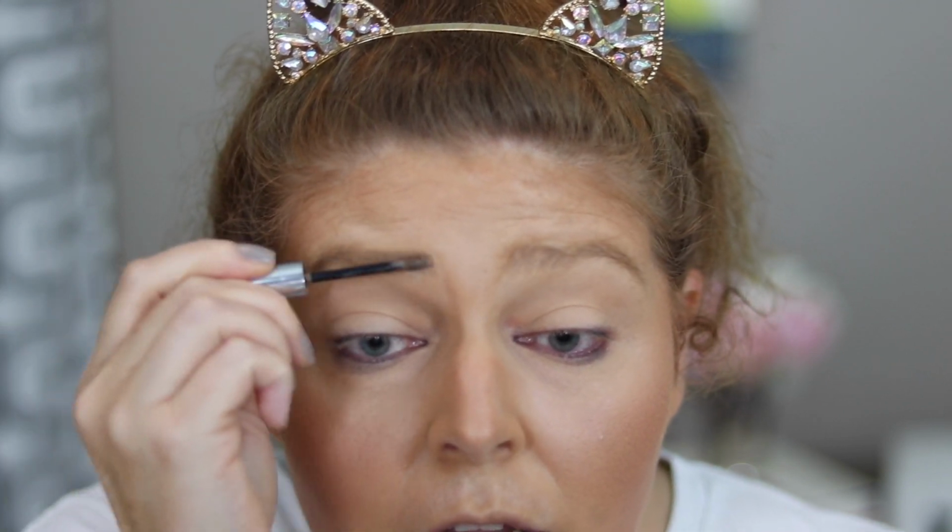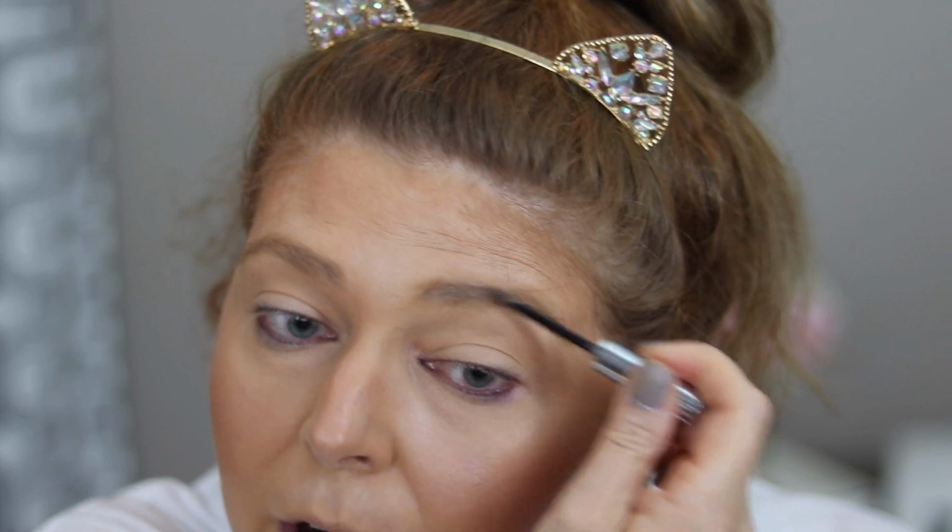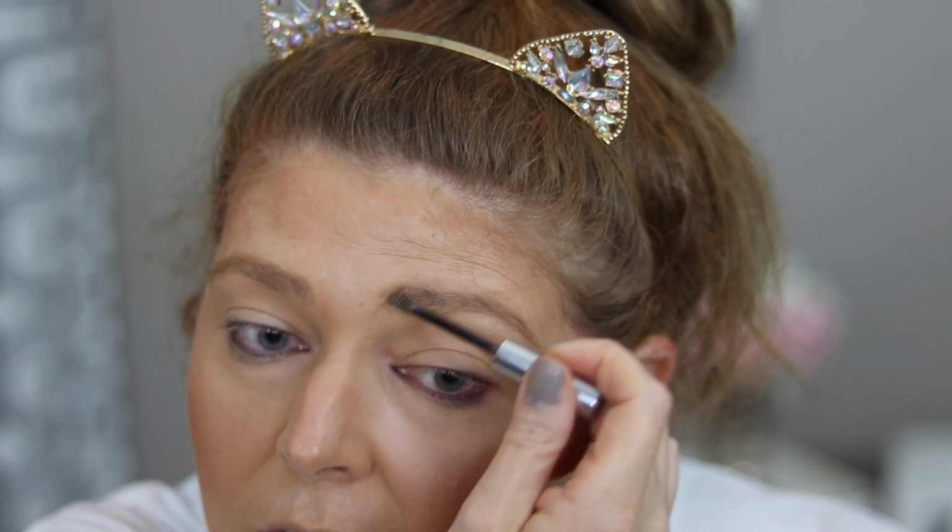Okay, brows are done except for brow gel. Again, I don't have anything really expensive, so I'm gonna use the Glossier Boy Brow. It comes in at $18. I'm just going to run this through my brows. You actually don't even need to fill them in when you have this, because it can kind of fill in your brows for you.